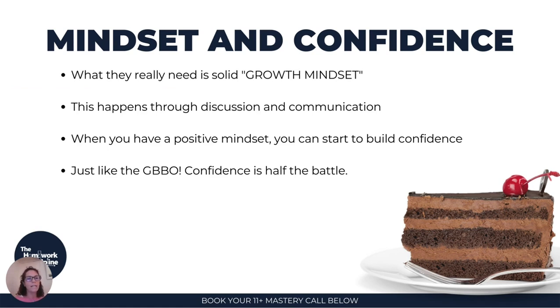What children need, and what I work with children on, is their growth mindset. This happens through discussion and through communication with the child, both in one-to-one and in groups. When you have a positive mindset, you can start to build that confidence. The two go hand in hand, mindset and confidence. Just like the Great British Bake Off, confidence is half the battle.